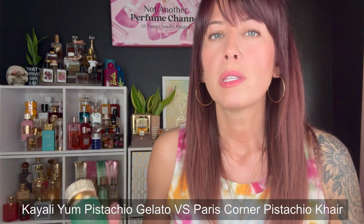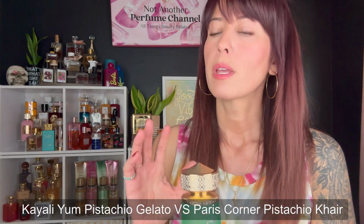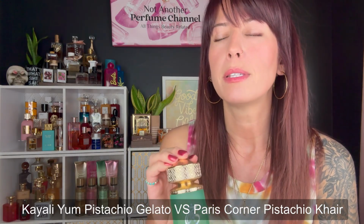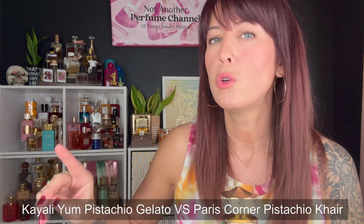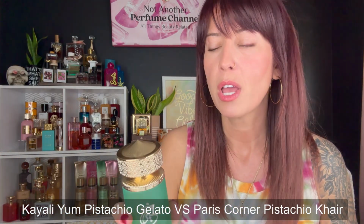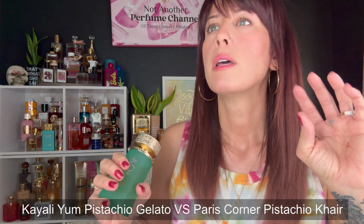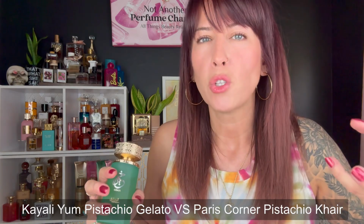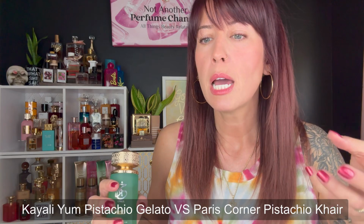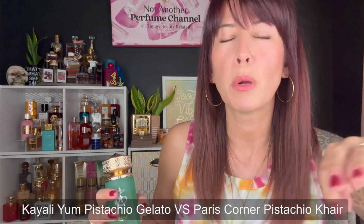They said that the other one had a little bit of a soapy smell to it, a little bit of a clean smell to it. So with this one, I feel like the smell is identical to the Yum Pistachio Gelato by Kayali. However, the Yum Pistachio Gelato is a cold ice cream. It's like a cold marshmallow, boozy ice cream right out of the freezer with some pistachios sprinkled on top.